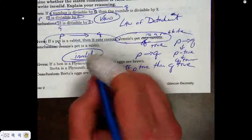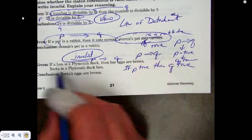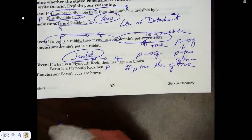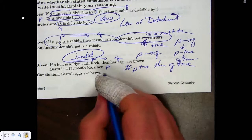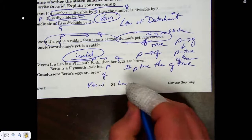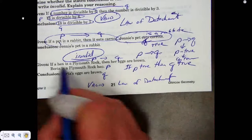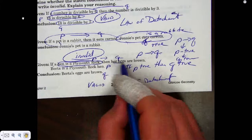Okay, so we've got if P, then what? Q. What happens next? P is true. P happens, right? So we're going right so far. Is what they say here Q? Yes. So this is valid. Of the law of what? Detachment. Because, and did you notice? I didn't even read it.